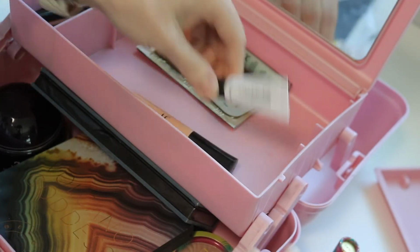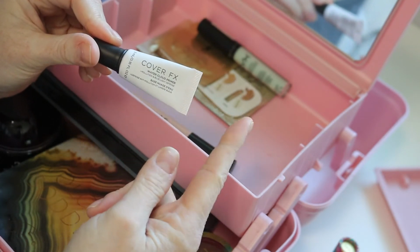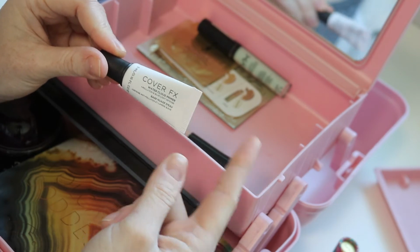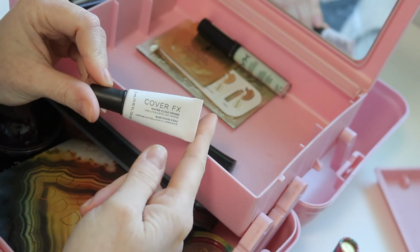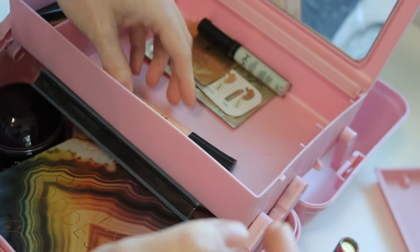And I was trying this Cover FX Water Cloud Primer out. I used it twice, and I am testing different primers out for a video right now. So I did give this a try, and I wasn't a huge fan of it. But this will be in an upcoming video with another product I'm currently using. I'm going to put this one back and I'm going to pull something else.